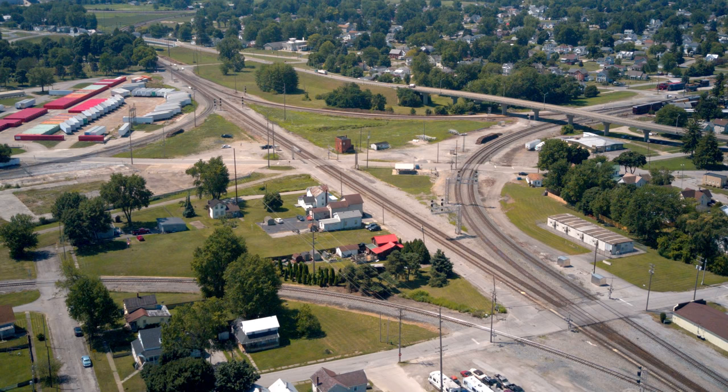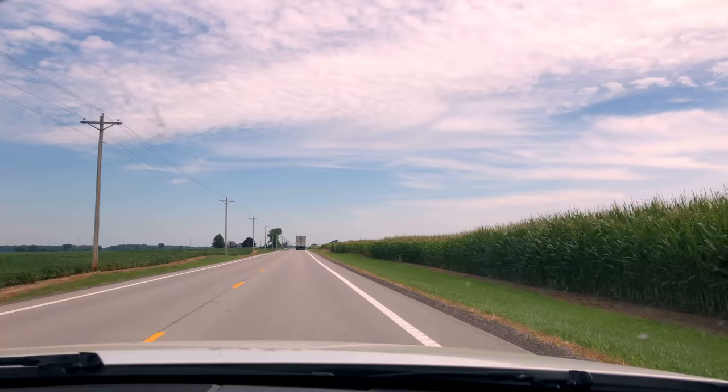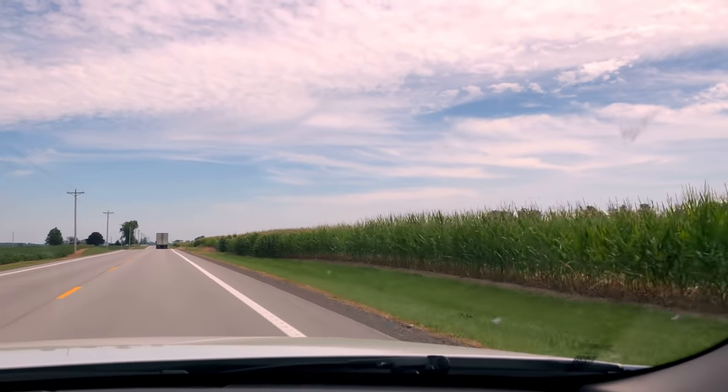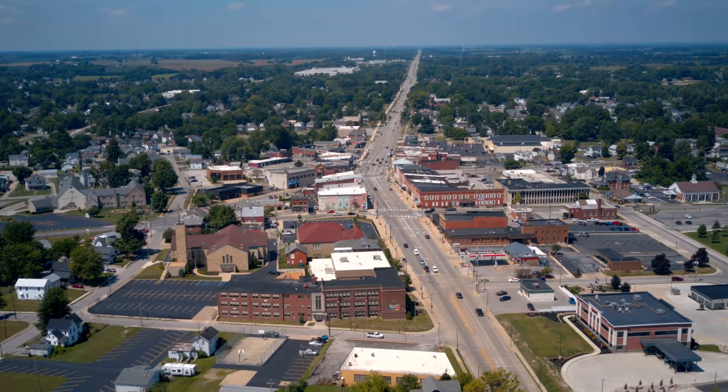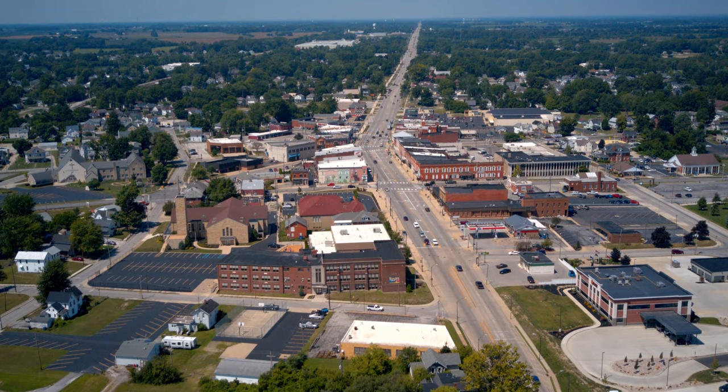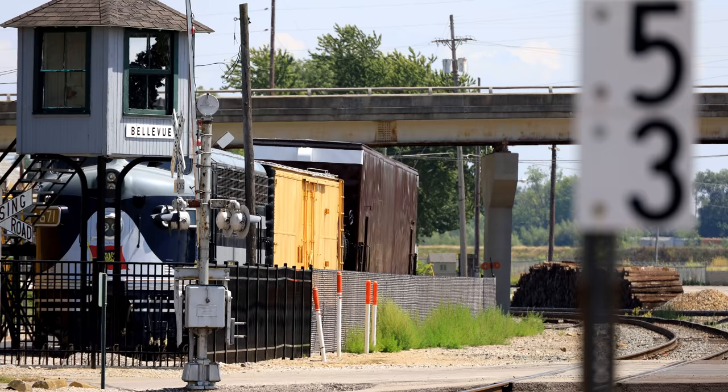For our latest Railfan trip, we're heading north to Bellevue, Ohio. Don't expect to see much on your way, though. This was my view for the last hour of the 3-hour ride from Cincinnati. The city's about halfway between Cleveland and Toledo. It's been a railroad town for more than 150 years.